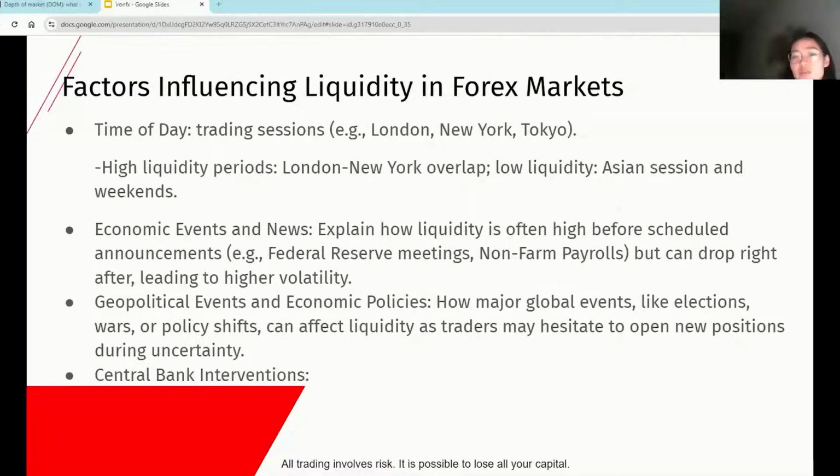Liquidity, as we mentioned, changes throughout the day based on trading sessions. The Forex market operates 24 hours a day, but liquidity is not consistent. It fluctuates depending on which major trading sessions are open. The main sessions are Tokyo, London, and New York. Typically, during the London-New York overlap, which happens around 1 to 5 p.m. GMT, we will see the highest liquidity.